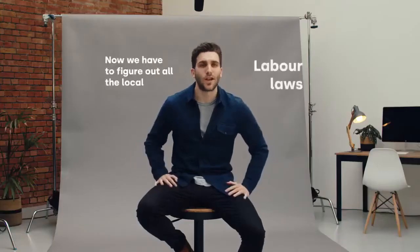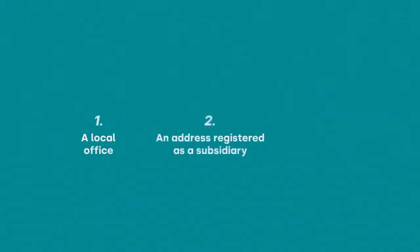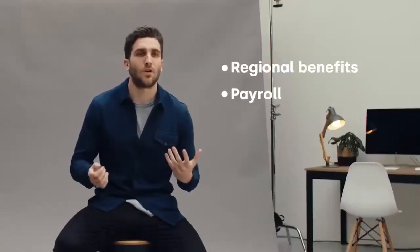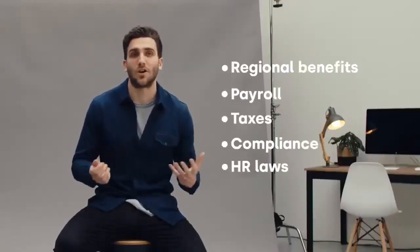If you're trying to hire an employee in another country, chances are you'll need to set up an entity. That means you'll probably hear your CFO saying something like, "Not another one, really?" Or HR being like, "Now we have to figure out all the local labor laws." It's not a super easy or fun thing to set up. It basically means you need to have a local office, an address registered as a subsidiary, a local bank account. Having to do all this, plus navigating regional benefits, payroll, taxes, compliance, HR laws, can take a long time, costs a lot of money to do.